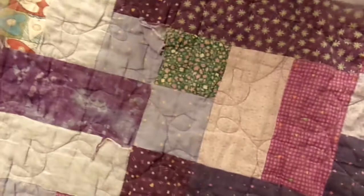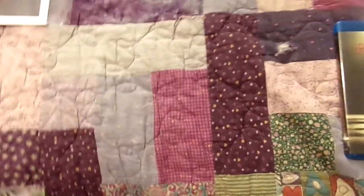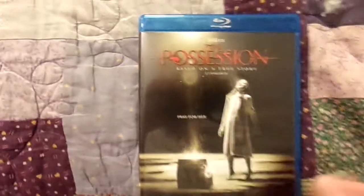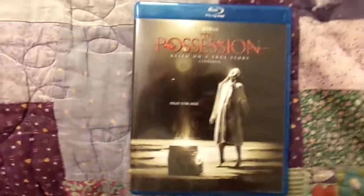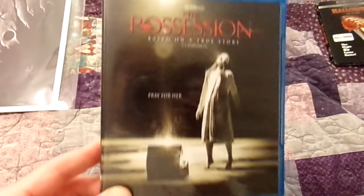Alright, and now I want to show off something that I got the same day that I got that art print from Tracy. Well, I didn't get it from him, I got it from a store there. And I also got this from another store in my downtown area. It's The Possession. Except this one is actually different. If you guys notice, it's got different artwork on it.